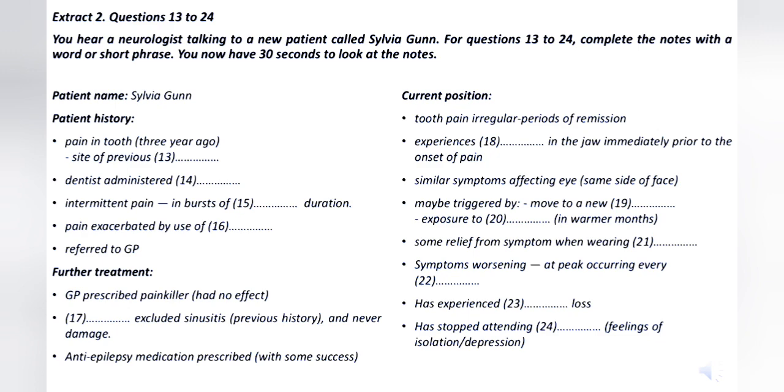Mrs. Gunn, you've been referred to me because of some pain in your face. Now, I've got some notes from your GP, but perhaps you can tell me in your own words about the pain, when it started and what's happened since?